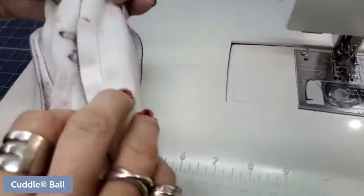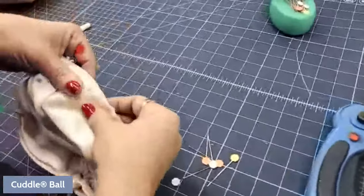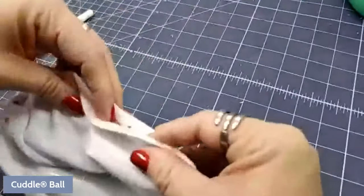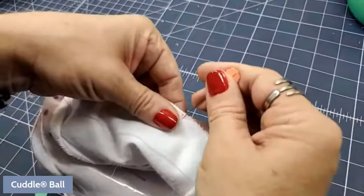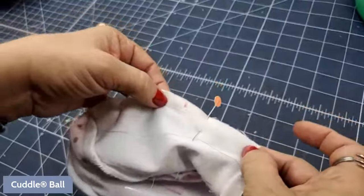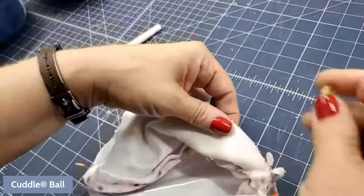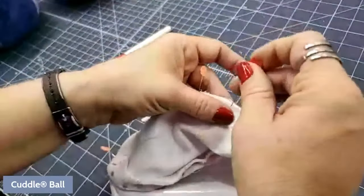All right, so now I've got a mark on either side that I'm going to use when I hand sew this closed. All right, so now I'm going to go ahead and pin. So those two are together. And I did it so it's just past the center point. The center point is probably the easiest because it's the least curved, but it's noticeable there. If I put it on the side and it's not perfect, I feel like it's more hidden. Okay, so I'm going to go ahead and pin all the way around this guy.